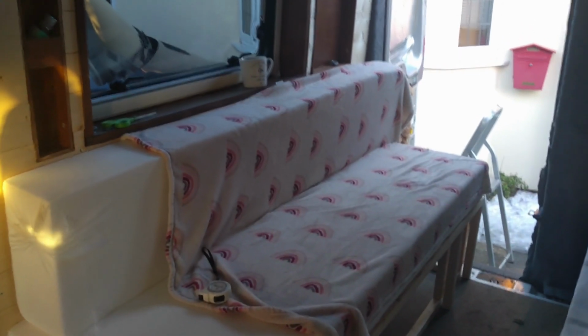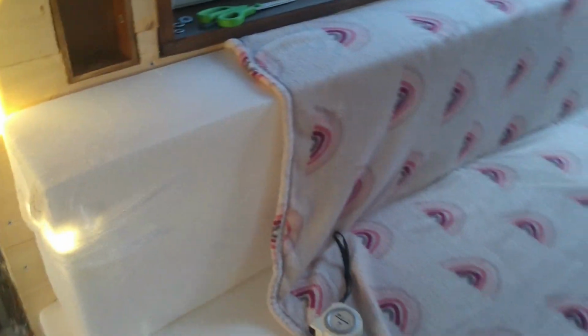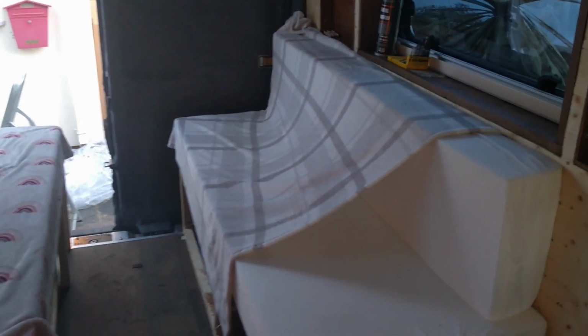We're going to get one of our friends who's a seamstress to make the covers. It's not just going to stay with blankets on the top. This is far too white for us. There's no way it would stay that clean. We've got mates of dogs and everything, so we need to make sure that it is life-proof. But yeah, I just thought I'd show them to you because they're absolutely stunning.